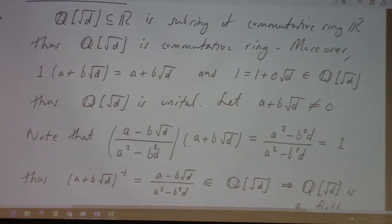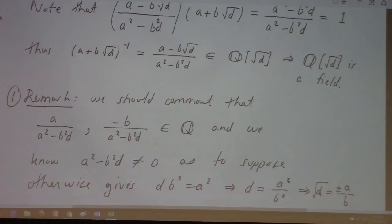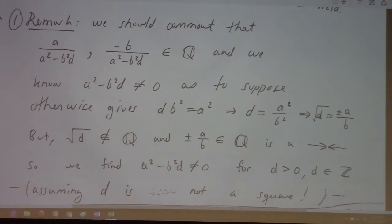There's still a looming question here. Why is the denominator non-zero? You might worry about that. I'll address that soon. Setting that fear aside, this is a quotient of things. If you look at this component and that component, they're both rational numbers again. So it's again in that. So anyway, every non-zero thing has an inverse multiplicatively. It's a field. Right? Commutative ring with unity such that every non-zero element has an inverse. It's a field.